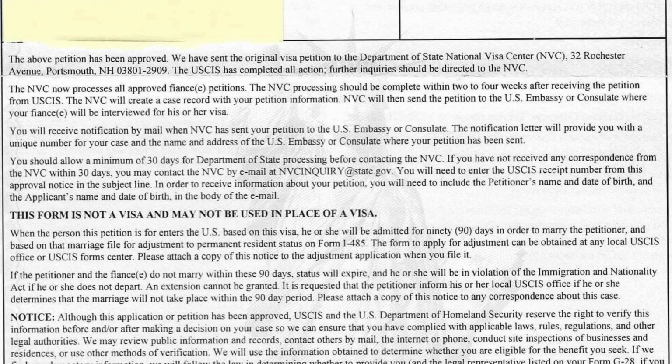So this is the next step. The NVC now process all approved fiance petitions. The NVC processing should be complete within 2 to 4 weeks after receiving the petition from USCIS. So the NVC will create a case record with your petition information. The NVC will send the petition to the U.S. Embassy or consulate where your fiance will be interviewed for his or her visa. So on my case, it will be on the U.S. Embassy in the Philippines. All right.